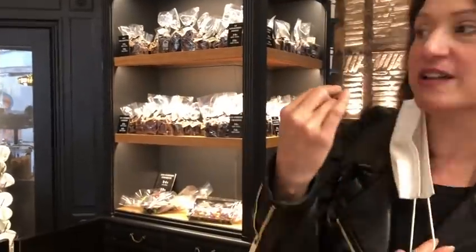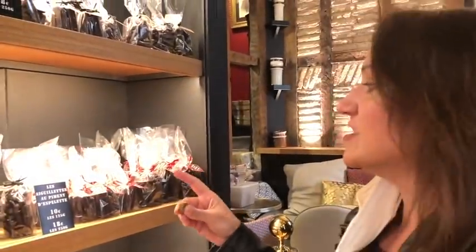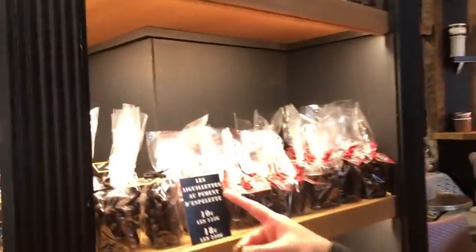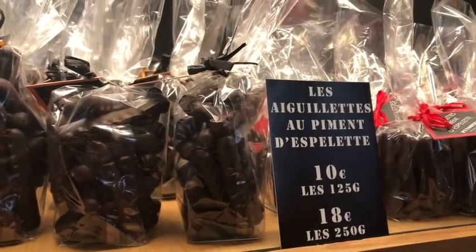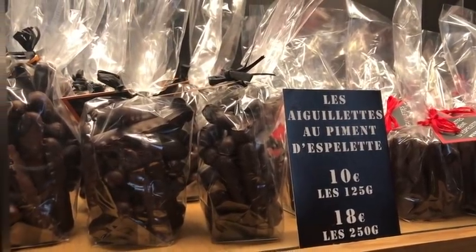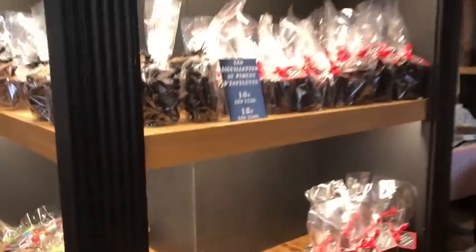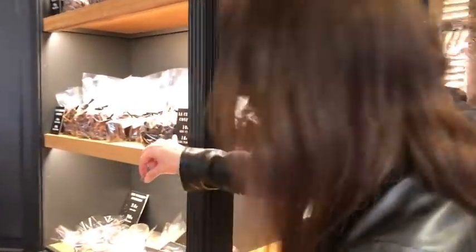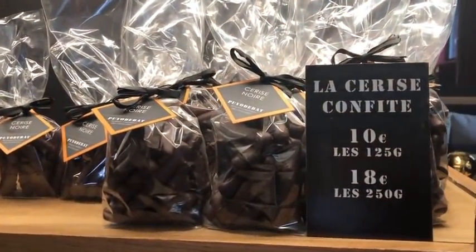This might be the best town in France. I want to show you something over here. This region in Basque country is also famous for espelette peppers, which are slightly spicy peppers. Not too spicy, just a little bit. But they do chocolates with the piment d'Espelette. It's also famous for cherries.